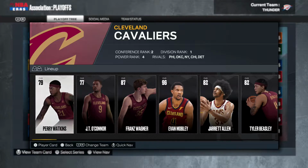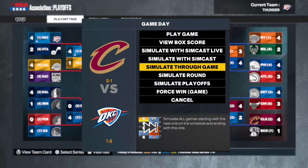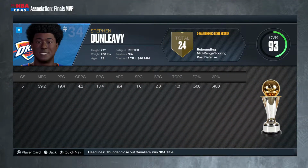It's going to be Cavaliers versus Thunder. Evan Mobley versus Chet Holmgren. This is the matchup you came to see as they win game 1, win game 2. Does Chet Holmgren win his first NBA Finals MVP as he's up 3-1, 4-1, and Stephen freaking Dunleavy steals it. He puts up 19 and 13. Come on.